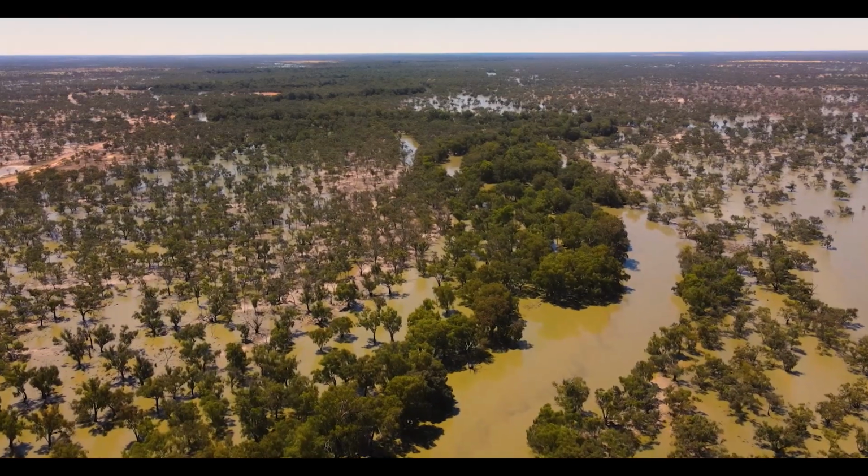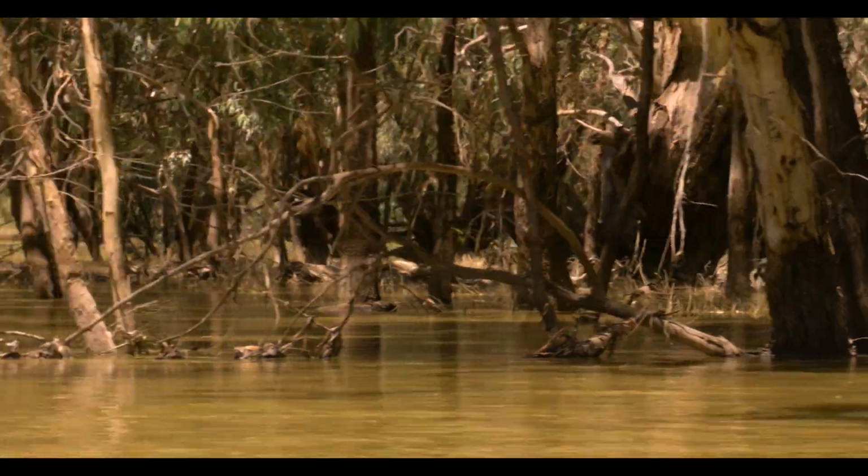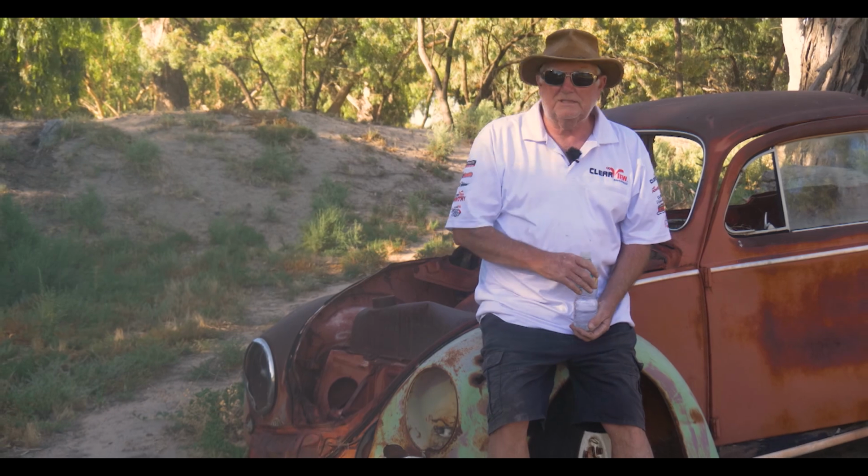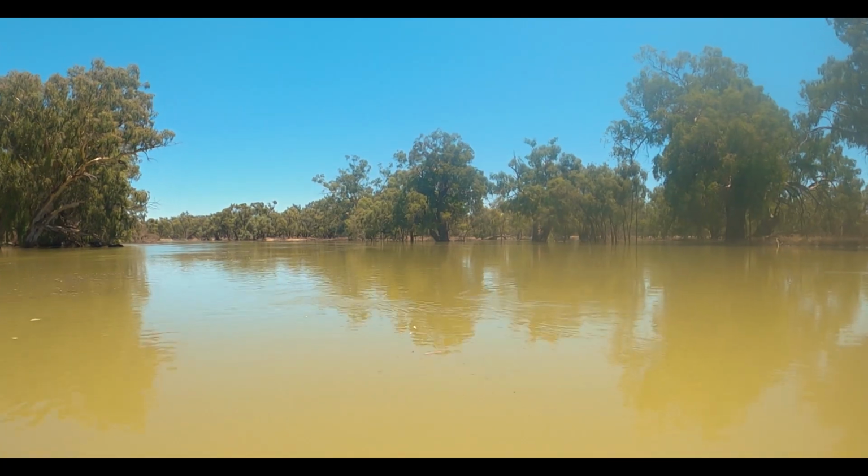Boys got the boats out, up and down the river, flicking lures, trolling, trying to get a fish. My God, the water just goes on forever. It's amazing. What a beautiful river system.